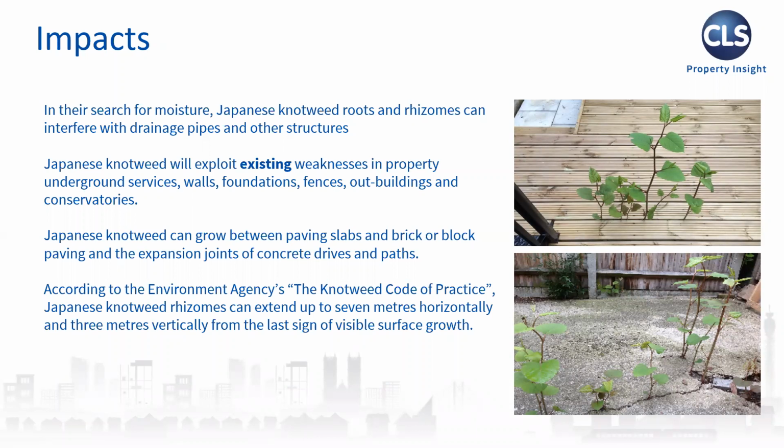It can reduce the usable area of the garden substantially, leading to a loss of enjoyment of the property. Now, there's nothing, of course, that stops a property owner removing Japanese knotweed from their property, but it has to be taken away to a controlled environment. It can't just be dumped at your local tip, for reasons we'll come on to on the next slide.